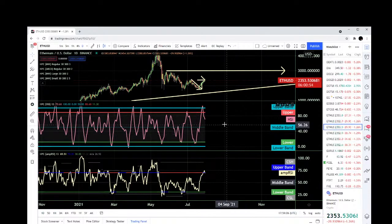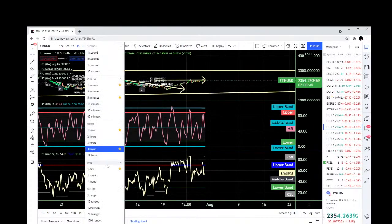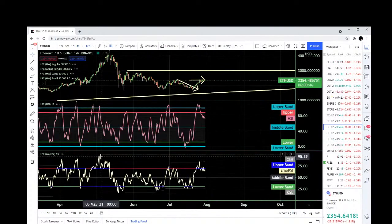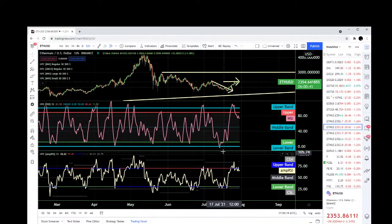Deep Crab on the 8 hour for Ethereum. Yeah, I agree with that. There's the 4 hour. I think the 12 hour has been a good time frame to look at longer term. Good one for indicators as well.